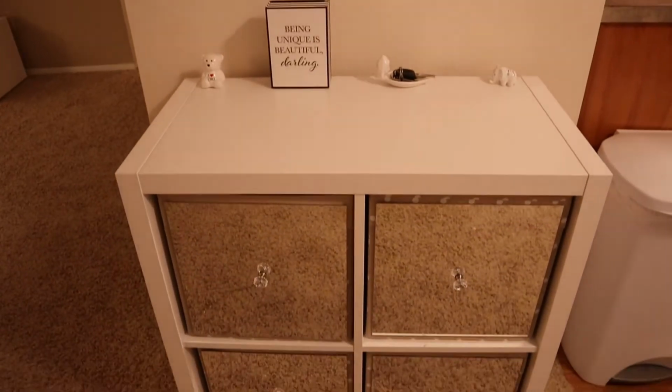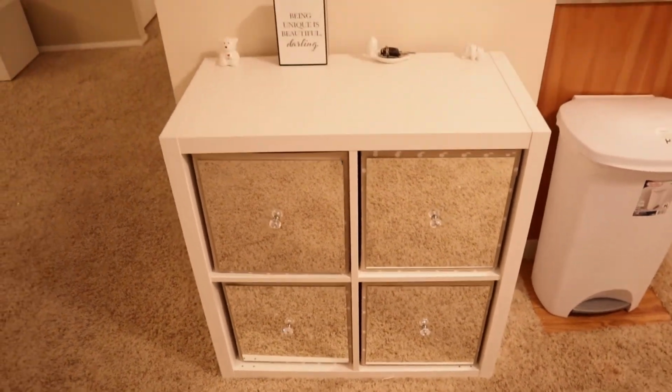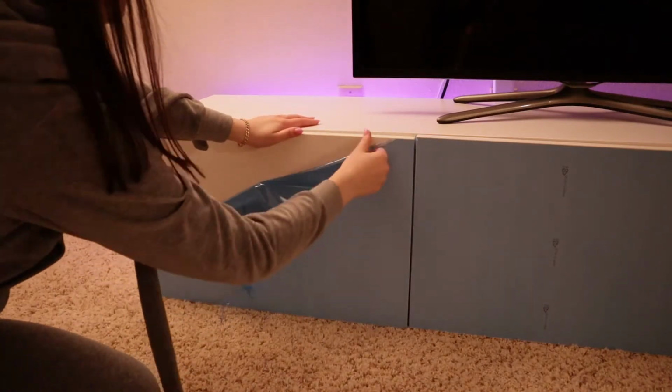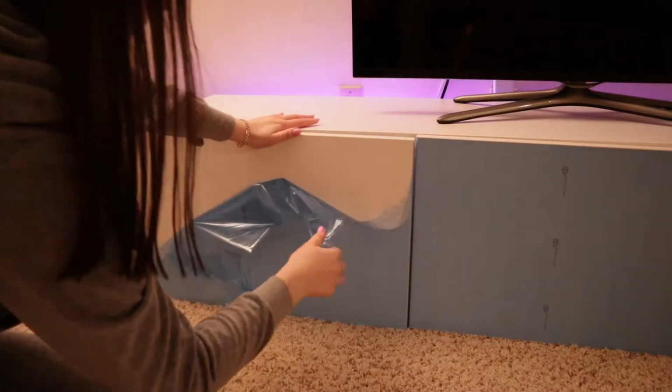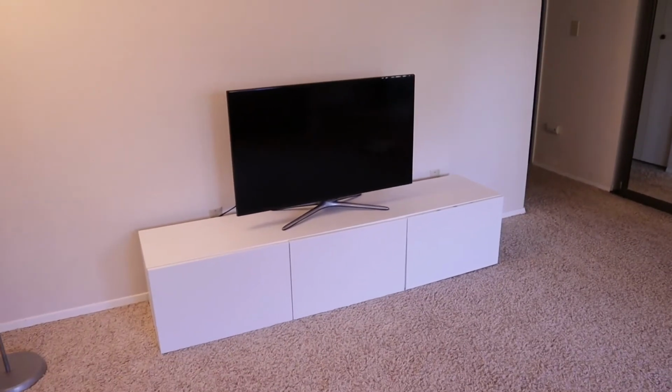And this is what it looked like after I let it dry and put the storage bins back in. Oh my gosh, you guys, I think it's so cute. After that, my dad helped me build this Ikea TV stand. I know we're repping Ikea, but I didn't like how it looked against the wall. I just thought it looked too white.